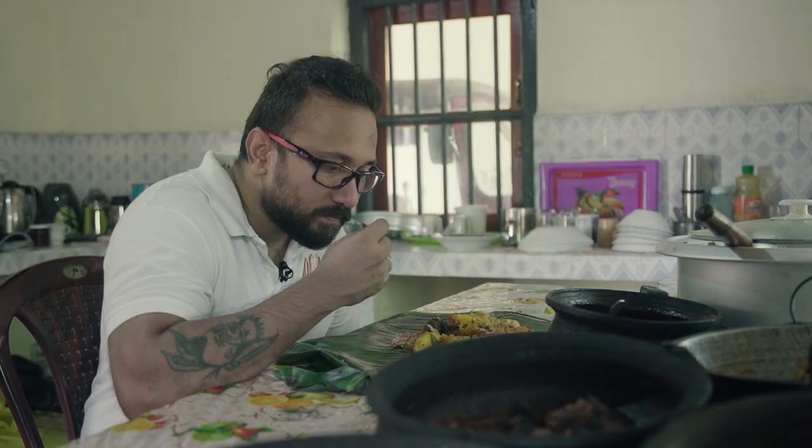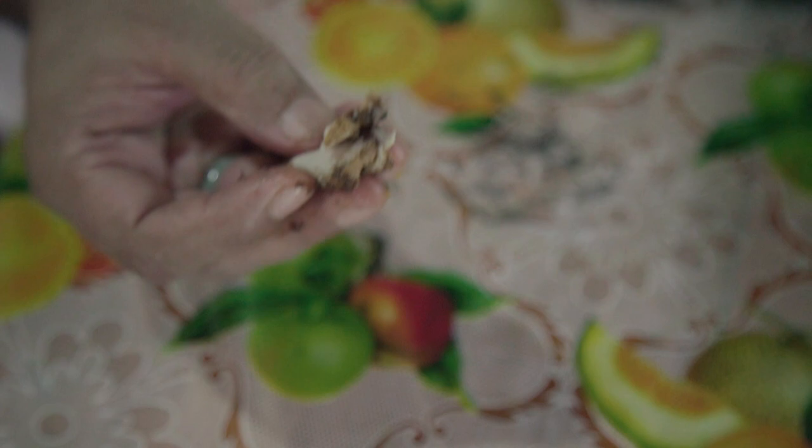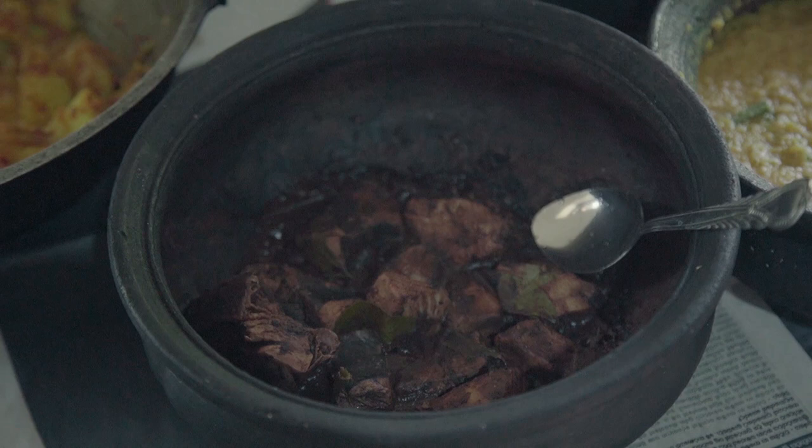So when you do the ambulthiyal, you don't get the fishy smell, the stench of the fish. It smells like the ocean. And also you can smell the garcinia in this. Look at this, the fish is so firm and well cooked. It's more than cooked, it's like it's baked. You can see this, baked fish. Amazing what you can do with the wood stove.